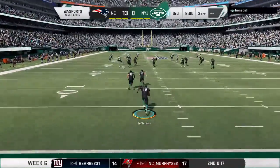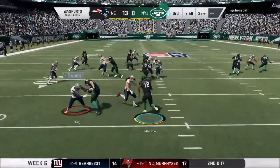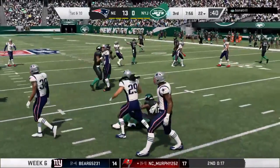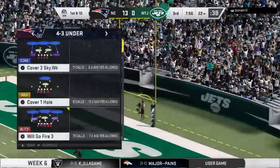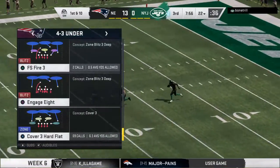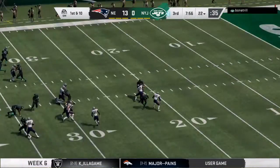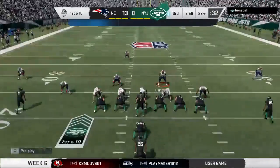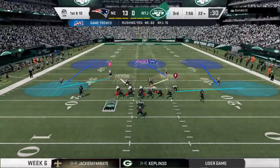This will be taken in at the 1. And he'll take this up past the 20 and down at the 22-yard line. The New York offense taking over for their next possession. They come out here with a 0 on the scoreboard.